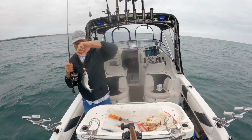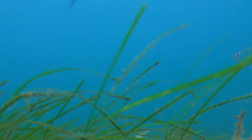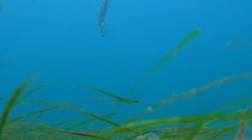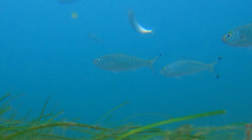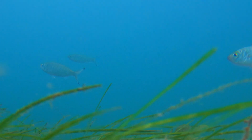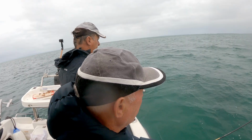One thing I can tell you about Tommy Ruff, they're not bad eating, but they are lollies for big squid. If you're ever going to chase big squid at Flinders or at Point Lonsdale, use one of these Tommy Ruffs on a squid jig spike pole and have a look how effective they are. Unbelievable.